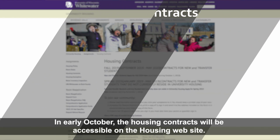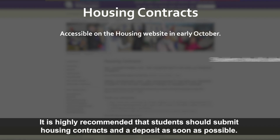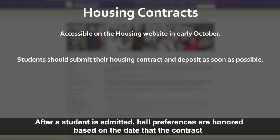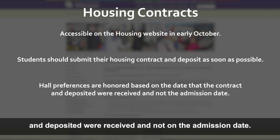In early October, the housing contracts will be accessible on the housing website. It is highly recommended that students submit housing contracts and a deposit as soon as possible. After a student is admitted, hall preferences are honored based on the date that the contract and deposit were received and not on the admission date.